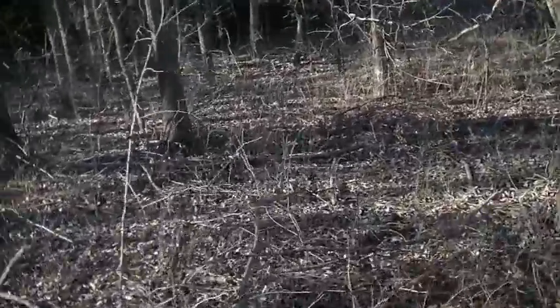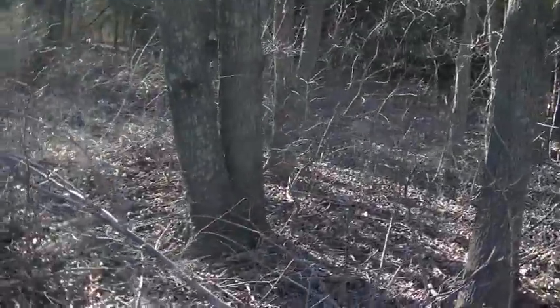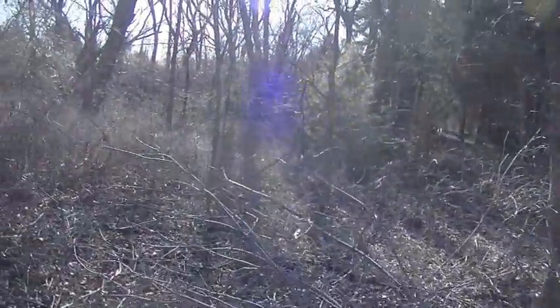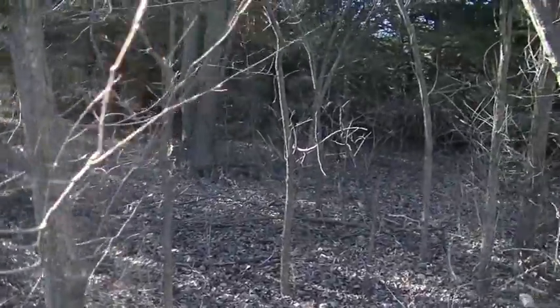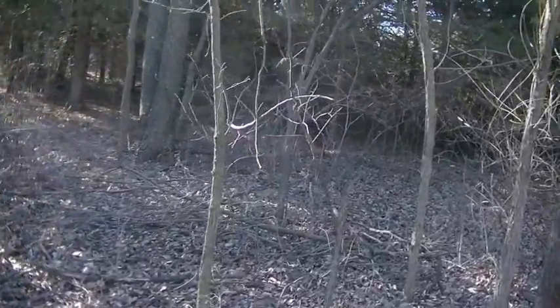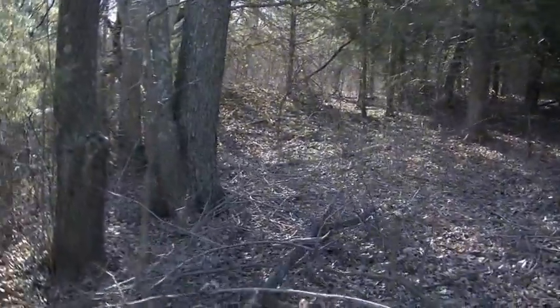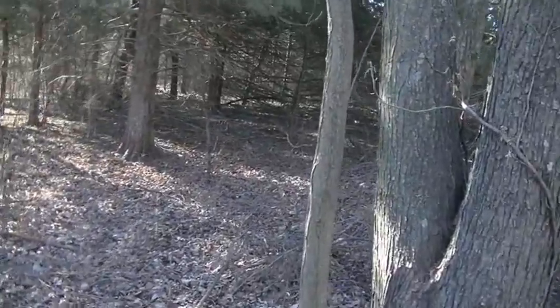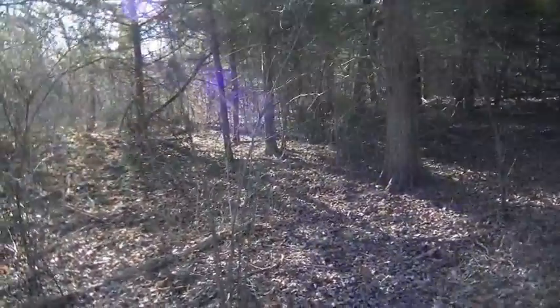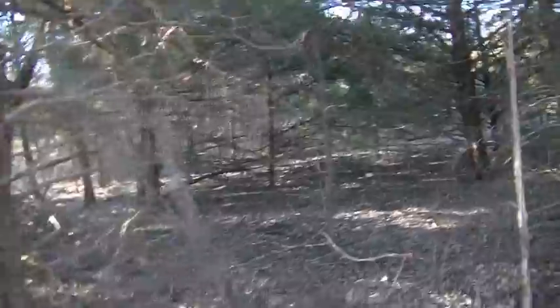Oh, this pack is heavy. Woo! Well, somewhere there's a path to blaze. Sorry if it's shaky and windy, guys. Oh yeah. Got some thick woods.